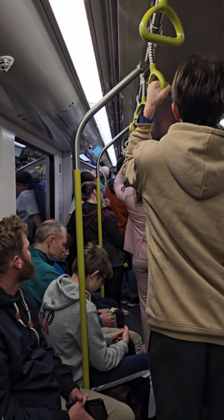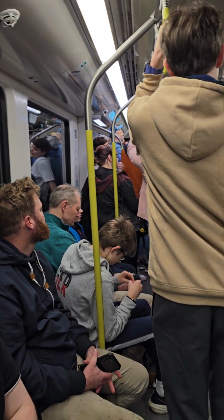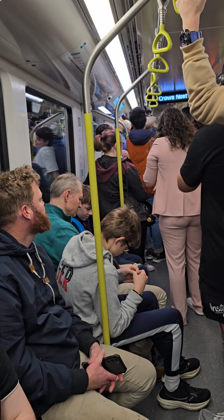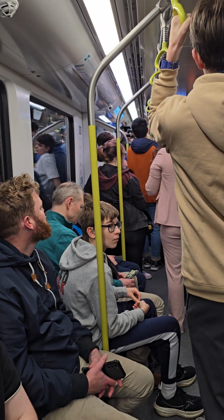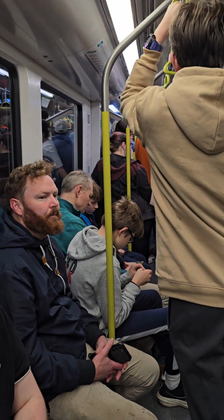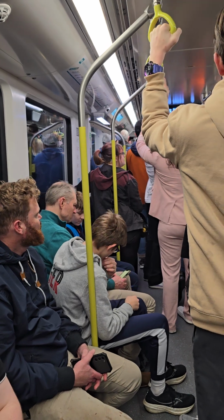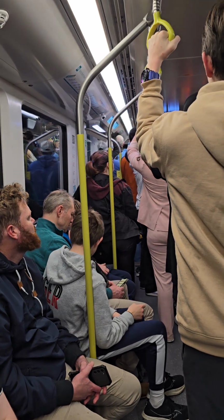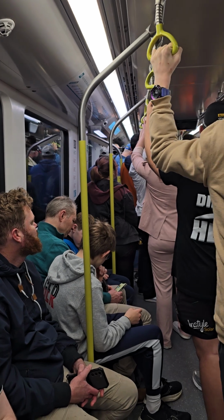You're probably wondering why I'm asking this question. That's because even though it's a coordinated train and it's driverless, if they have to put it into manual mode for any reason and it's raining, they will need the windscreen wipers at the front carriage and at the back carriage.